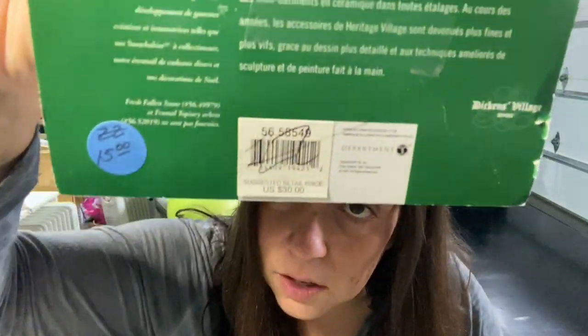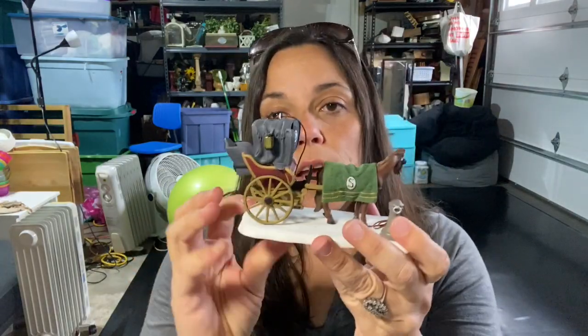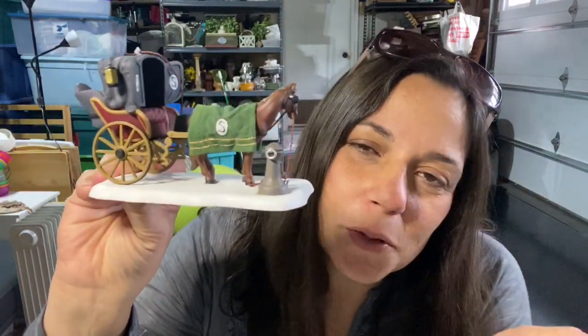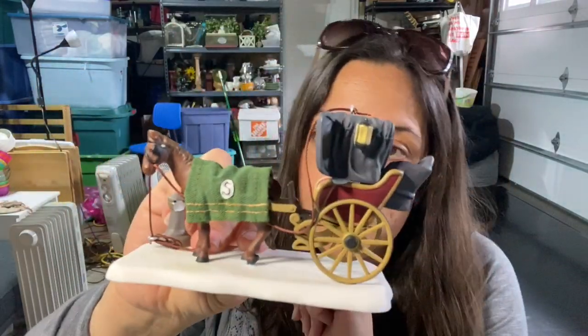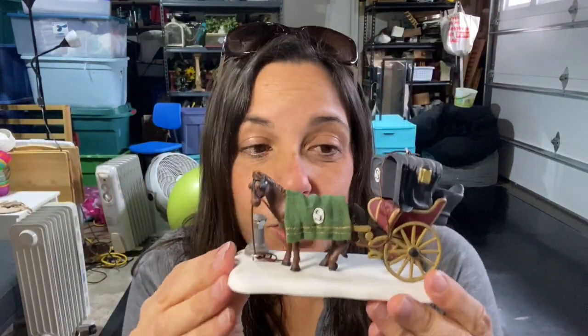Originally $30, then someone paid $15, or it was priced $15. It says as is, but I don't... Is this one the one? Oh, it's broken. This one's re-glued. That's what it was. This one is re-glued, but you know what? Most of the pieces in our village, a lot of them anyway, are re-glued just because we have children and they break things. So I thought this was just adorable.